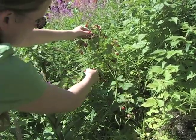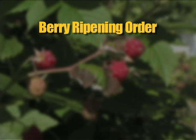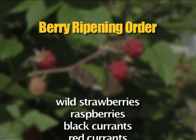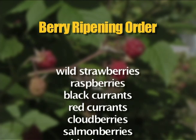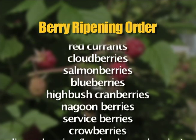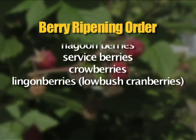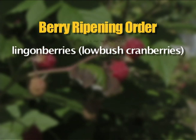Here's a general calendar of the order that berries ripen. Usually the first berries to ripen are the wild strawberry, followed by raspberries, black currants, red currants, cloudberries, salmon berries, blueberries, highbush cranberries, nagoon berries, service berries, crowberries, and lingonberries.